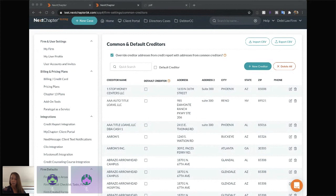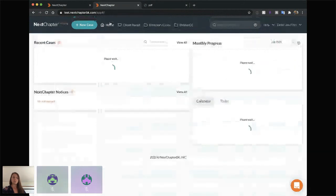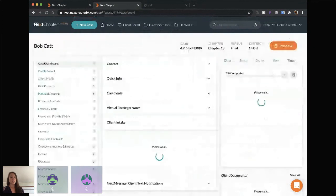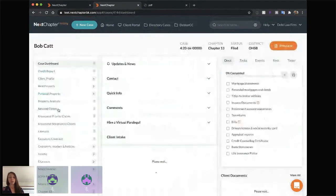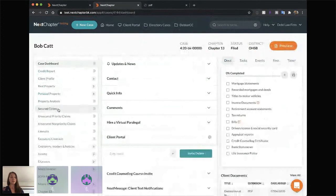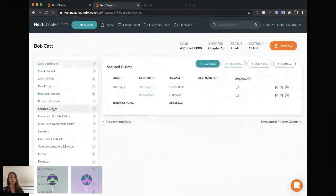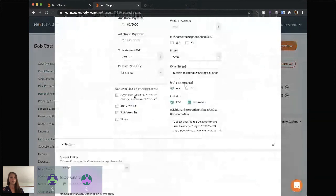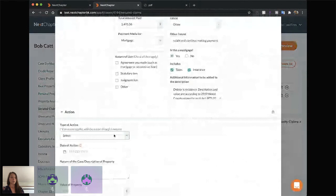Another question about adding a judgment. That would depend where you add a judgment in the actual case. I'll show you really quickly. If you want the judgment to be listed, for example, in the statement of financial affairs, or just as a lien, you can add it into the claim section if you're listing it as, for example, a secured claim. And then on any of the claims themselves, you can add actions as well. So if I have a mortgage here, I have the ability to add in actions as well. Those are going to be available in there if it's pertaining to a specific debt.